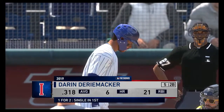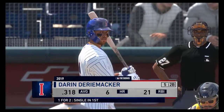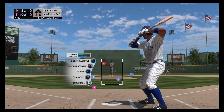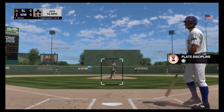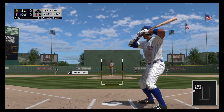Now batting, Darren James. Batting second, he got on top of one and was a ground out victim last time. First offering on its way. This one's outside, quite a bit off the plate that time. Come on now, one time. Both teams with just two hits apiece thus far.